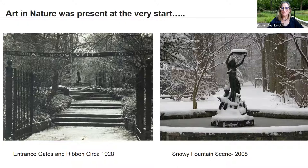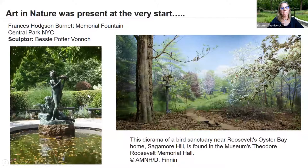Here's that other fountain sculpture I was talking about that's in Central Park in New York City. I think it's up by like 105th Street, I believe. And that's also by Veneau. You can see it's very similar and also has running water that comes out of the basin. It's really nice to just sit and listen to.